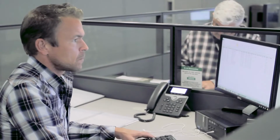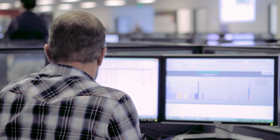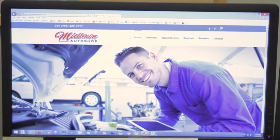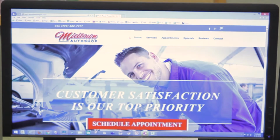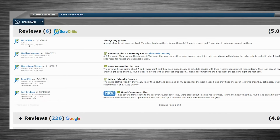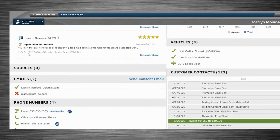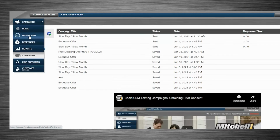Your SocialCRM support agent is your very own marketing consultant. They'll create customized campaigns for you and monitor them to ensure you're getting the best possible results. The SocialCRM reporting dashboard gives you immediate insight into the results of your marketing campaigns and overall business performance.